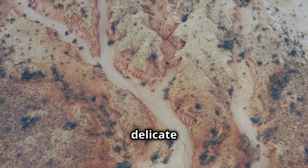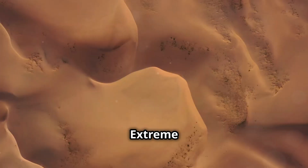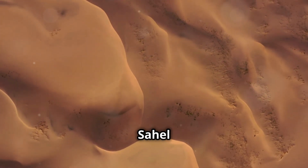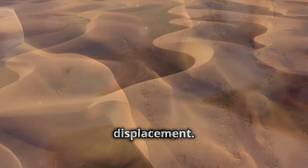The Sahara's delicate balance is disrupted by climate change and human activities. Extreme events like droughts and heat waves threaten species survival. The expansion of the Sahara into the Sahel exacerbates food insecurity and displacement.